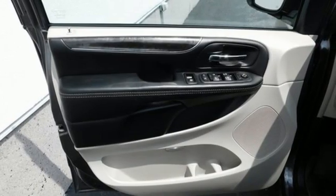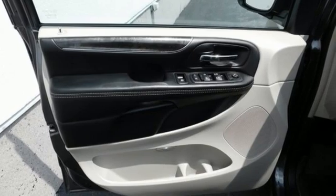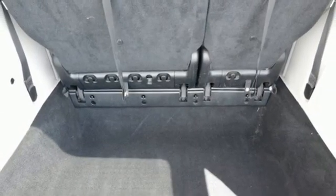New Car Test Drive reports that Town & Country is a great vehicle for families that need to haul kids and cargo on a regular basis. Get into a Chrysler and let's do great things together.